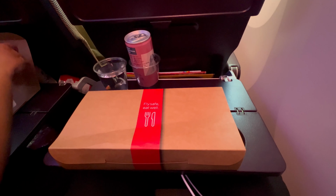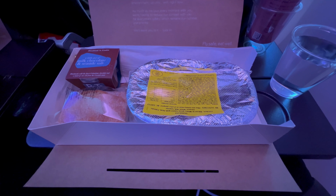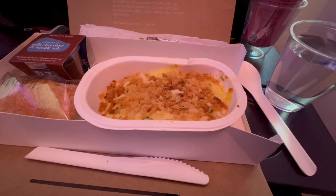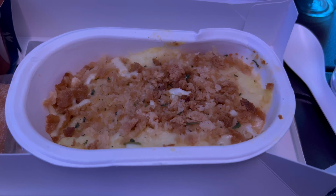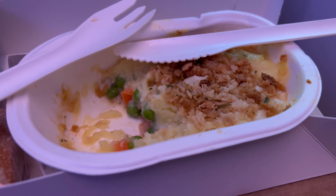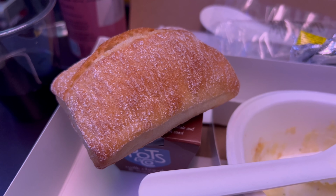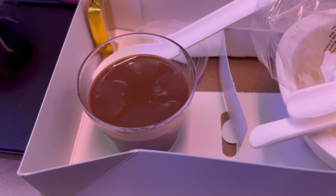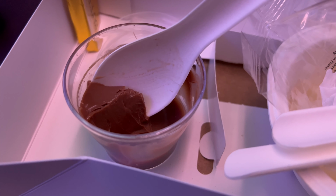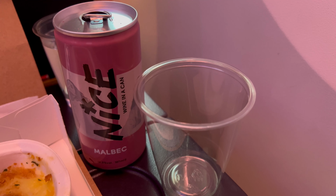Then the food trolley arrived with a choice of chicken or a cheese pasta. The chicken dish was in a creamy mashed potato sauce with carrots and peas. It tasted slightly better than it appeared. This was followed by a small chocolate pot. Wine, in a can, was also offered.